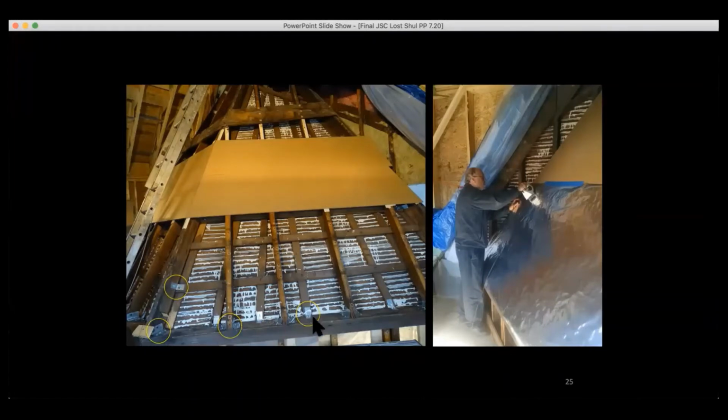Here, here, here, here. As they removed the boards, they could feel that these joists were moving. And that's the last thing we wanted to happen because we wanted no vibration against this plaster wall. So the carpenter reinforced every one of these with steel plates.